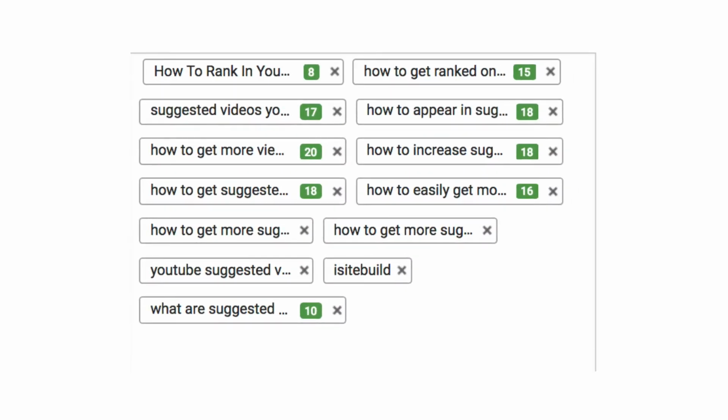You can also use TubeBuddy to check the rankings of the keywords that you've used in your tags. If you see a number of green check marks, you know that your video has done very well in the search engines. If you want to know how to rank your videos in YouTube search and suggested videos, click the card icon. You'll learn how to get your videos discovered by people searching your keyword phrase on Google and YouTube.